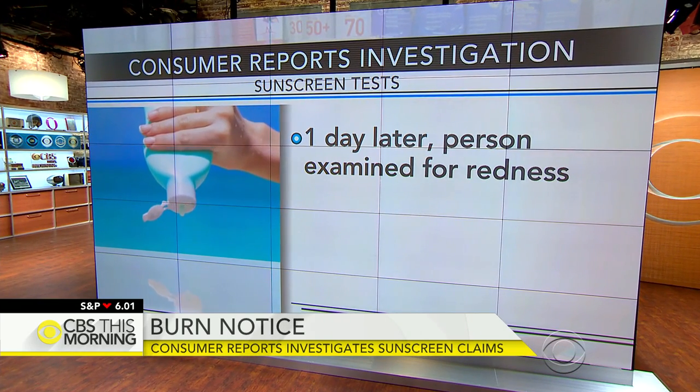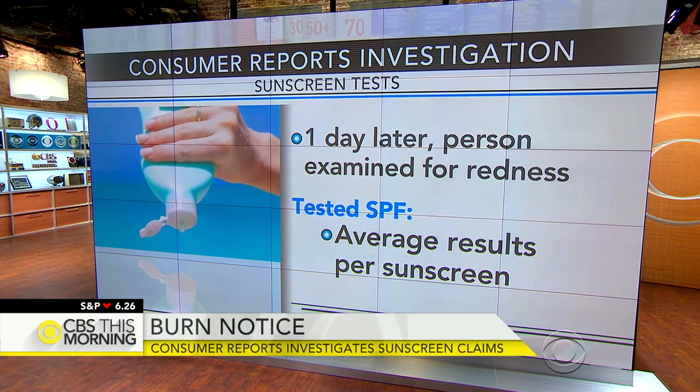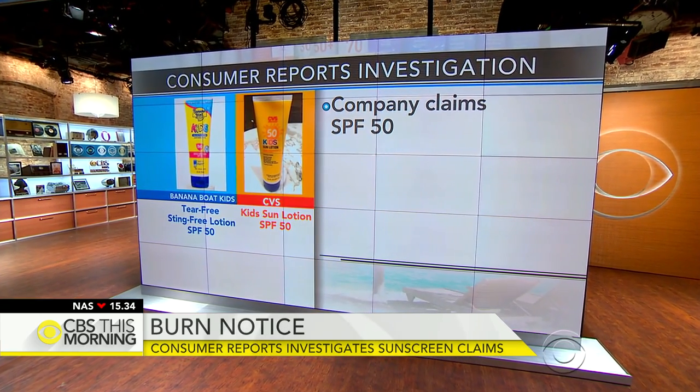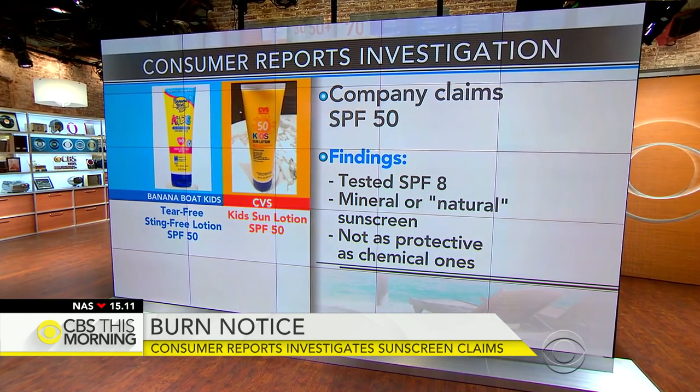You first tested the effectiveness of Banana Boat Kids and the CVS Kids Sun Lotion. What did you find? Well, we found that these products claim to be an SPF 50, but in our tests, they were an SPF of 8. Of 8? Yes. Whoa. That's a big difference. Well, yes, it's a big difference.